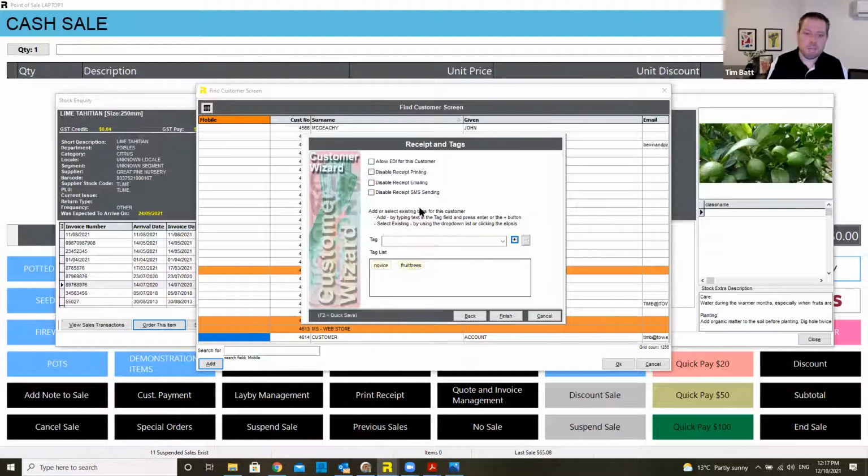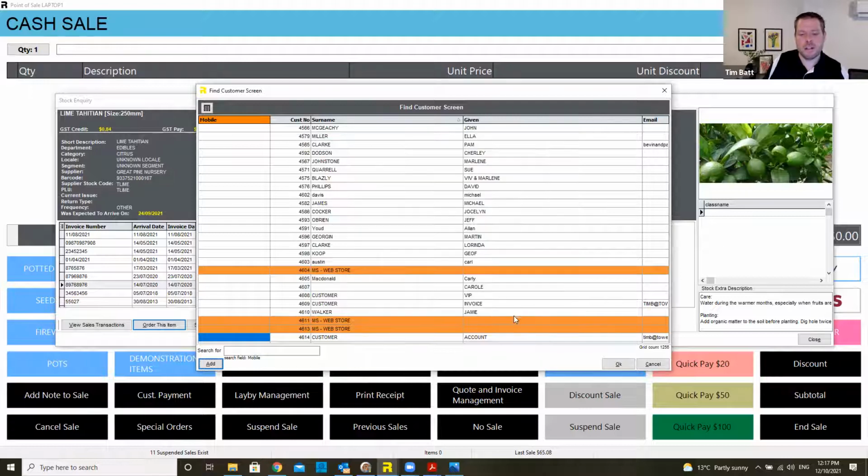If Justin was really good with the environment as well, I could also do things in here like disable receipt printing for him. So if he said, no, I never want a paper copy, just email it to me, I could disable that. And when it's a transaction for him, it's going to stop printing those receipts.